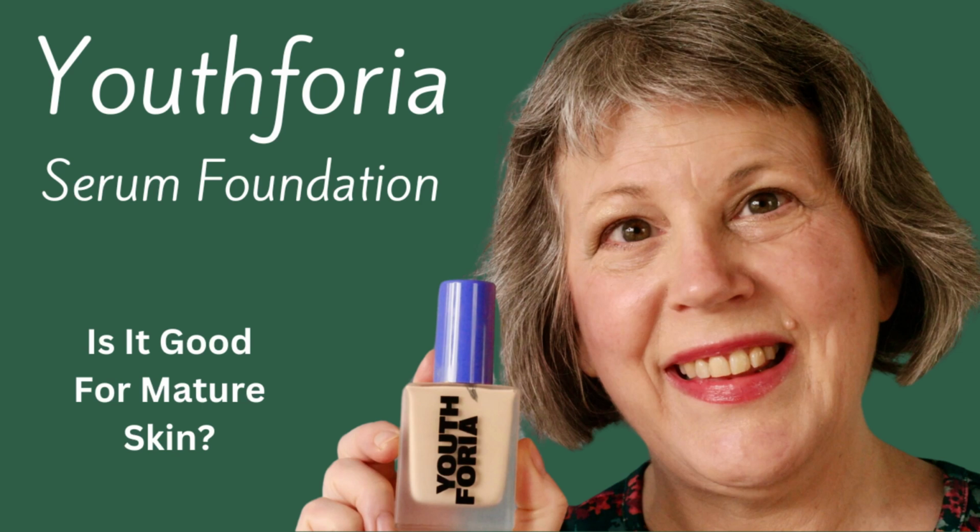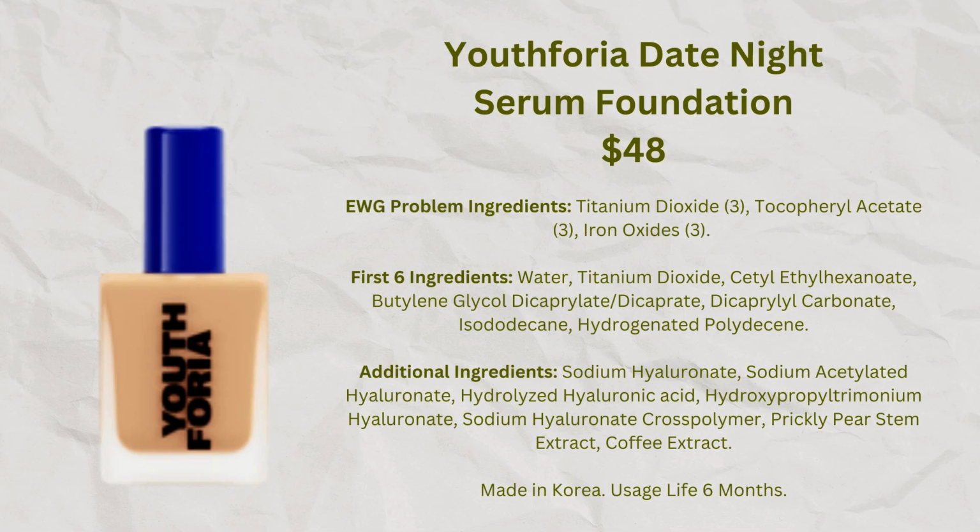So if I compare this to the last foundation that I reviewed, which was the Youthforia foundation, that is also one that has some good skincare ingredients in it, but that one does not have silicones in it. So if I put a light layer on it, and I had to put a light layer on it by thinning it down with some moisturizer, then I think it was very pretty and very good for my skin. But if I put a heavier amount on, like putting it on right out of the bottle, then it certainly settled into my wrinkles, it certainly settled into my pores, it looked kind of patchy, like in the areas around my nose, because it doesn't have the silicones in it.